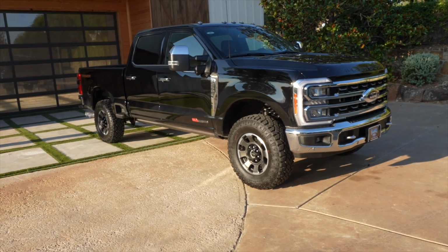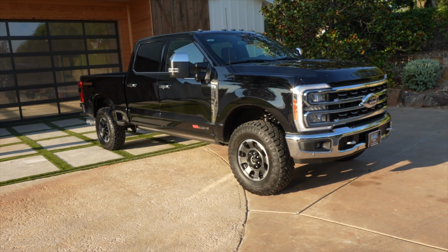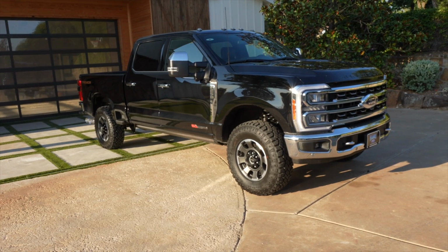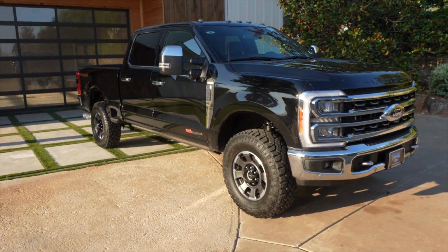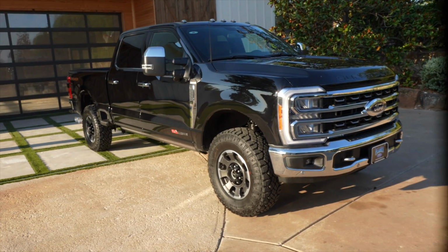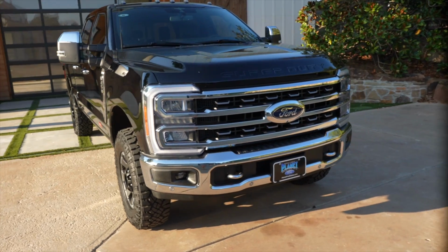You do have some dealers that have ordered them and you can buy those, but these don't last long. King Ranches in the upper trim packages are the harder ones to find right now. Easier to find Lariats, XLTs, and XLs. These are difficult. Let's take a look at the interior.